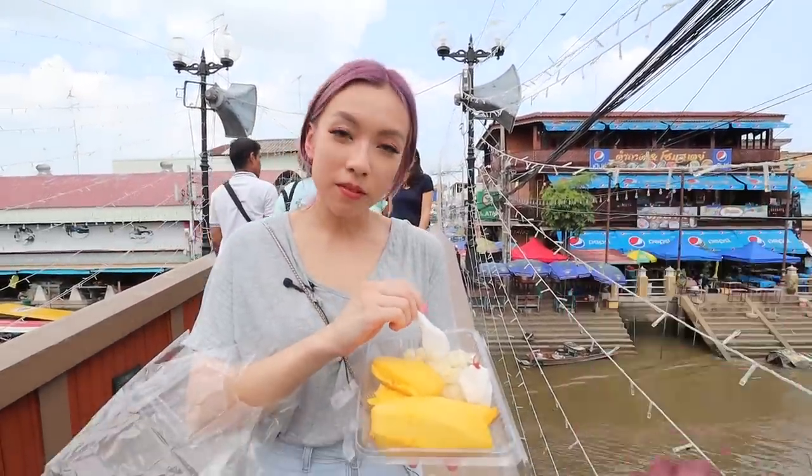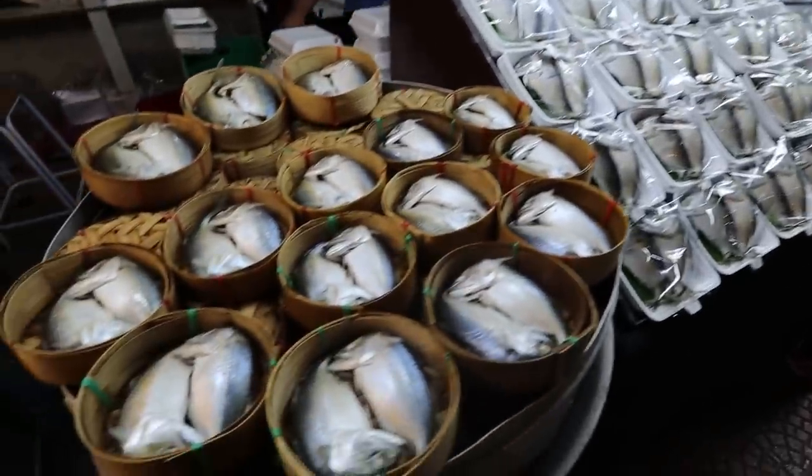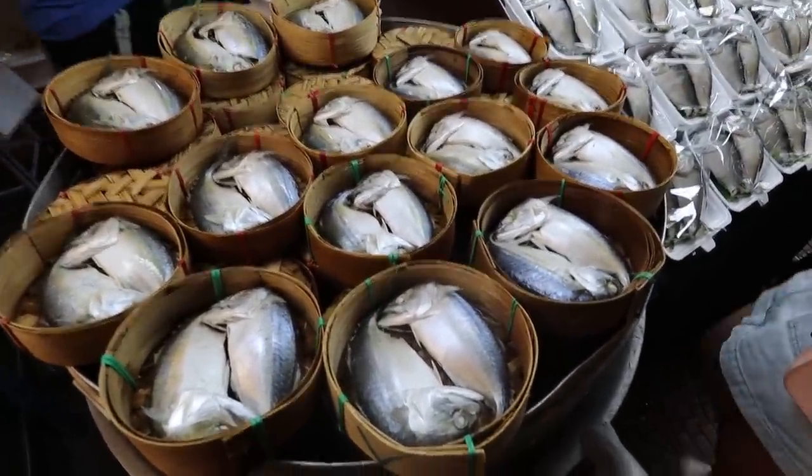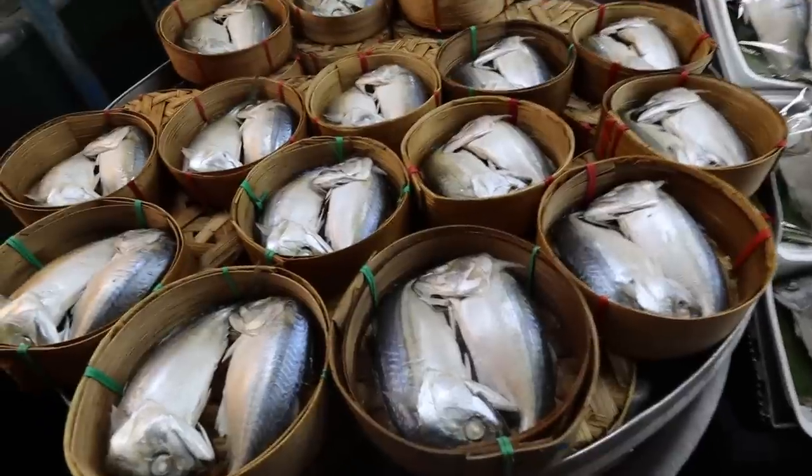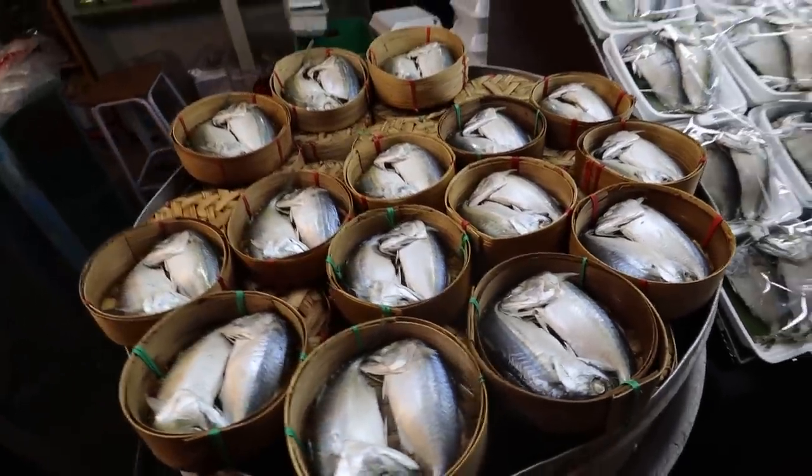I think it's time for my dessert. And here's my dessert, guys. I'm getting some fish. It's steamed. It looks and smells extremely fishy. Whole bunch of flies on them, so it'll taste extra good. Let's try it out.